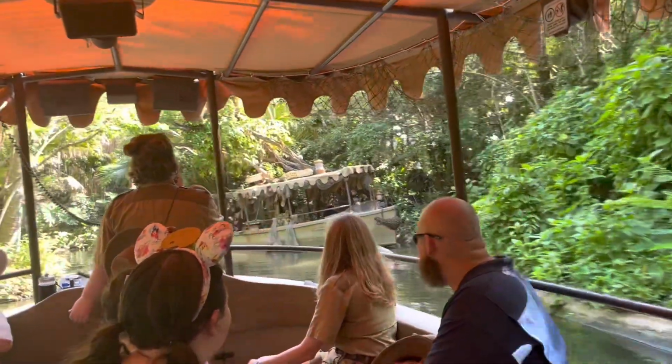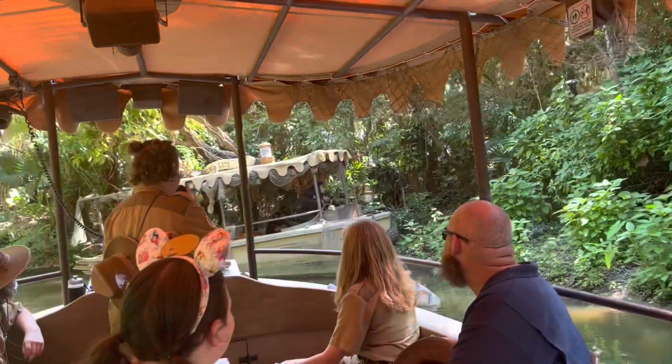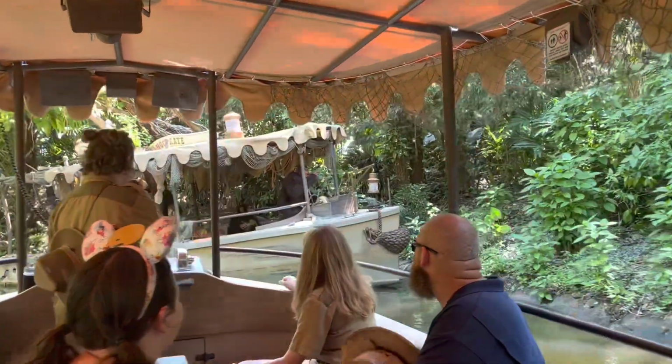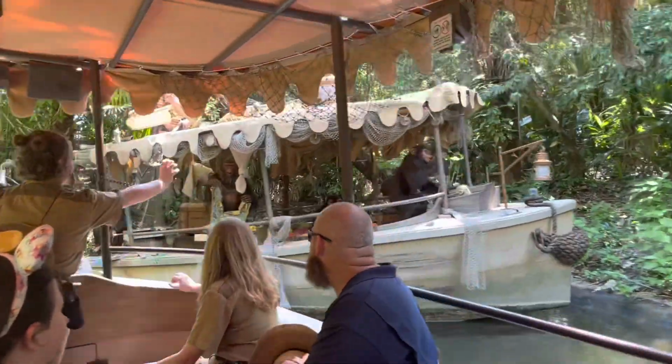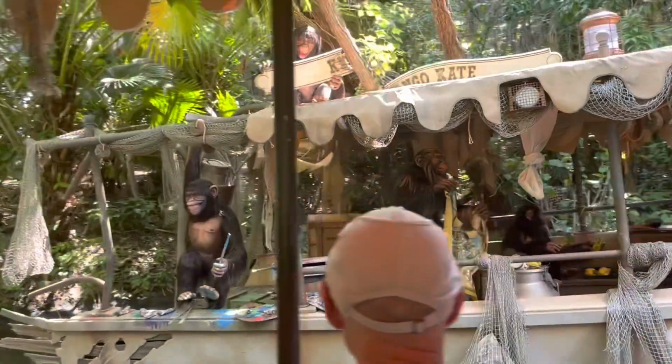Goodness. Look at these monkeys. That was Skipper Felix's tour boat. Looks like they wanted to join the band. Wrong band, guys. Let's listen to them, though. They sound pretty good, though. I would buy tickets. Oh, my goodness.